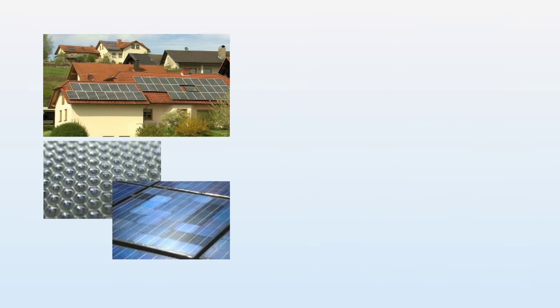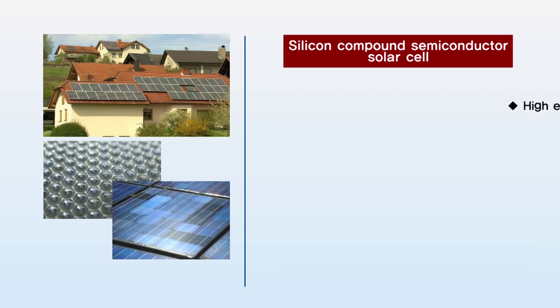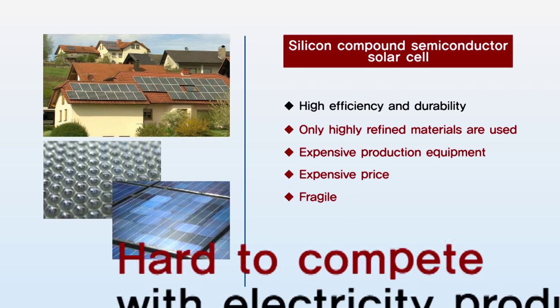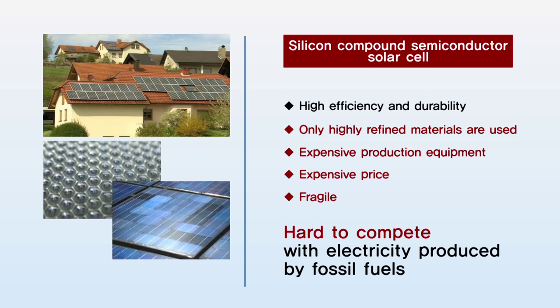Over 90% of solar cells used are silicon solar cells. Although they have a 20% higher efficiency, the price is expensive due to the difficult level of the manufacturing process, so competing with electricity produced by fossil fuels is quite impossible.